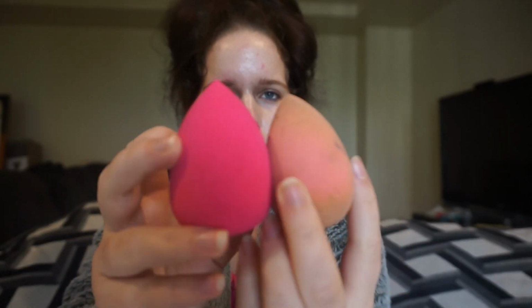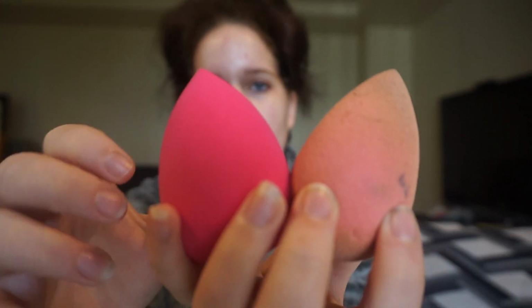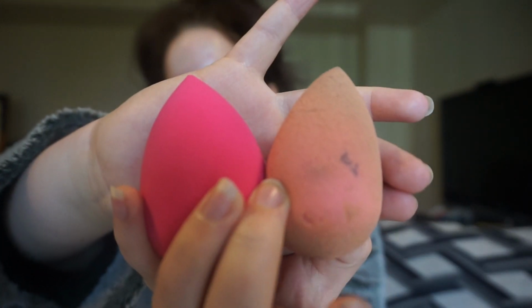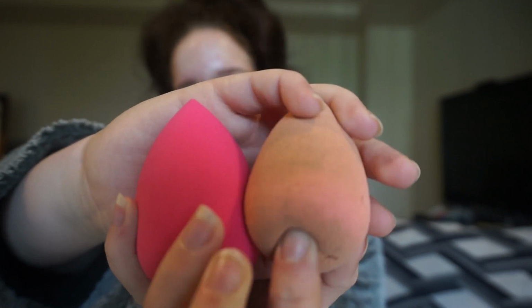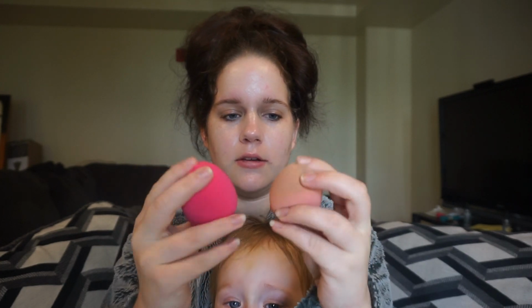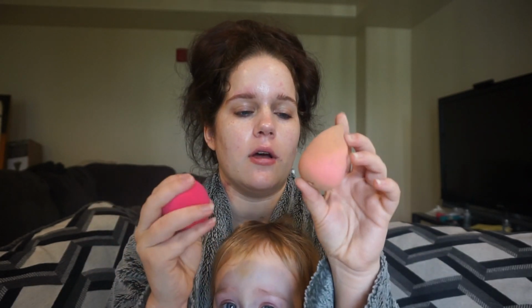Don't judge it. It's probably over a year old. I know it's disgusting, but in my defense, I don't really use it anymore. It just sits in the back of my drawer, and you can just kind of tell this one's a lot bigger, and the original one, even though you can barely see it over all the foundation, it's definitely a lighter pink. Those are basically the main differences. The original one is a lot squishier than this one. This one's still pretty squishy once you wet it.